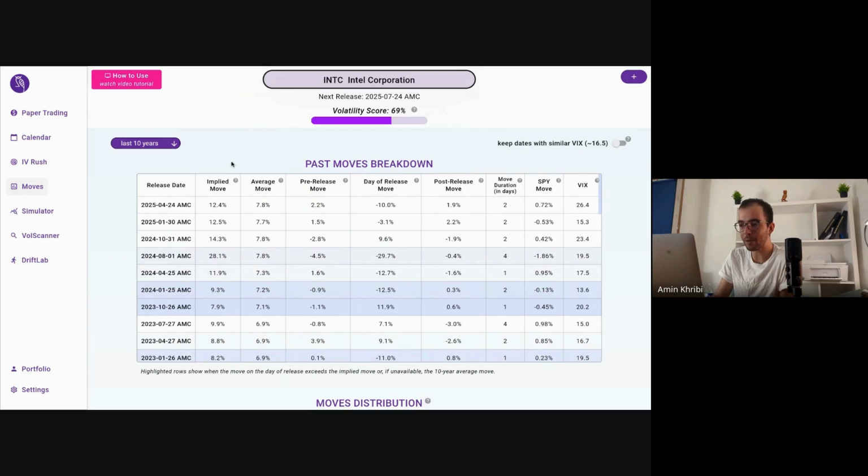Right away, something that jumps to mind is that the current implied move of 9% is quite a bit lower than what used to be the implied moves in the last earnings. Another interesting trend is that in the last three earnings, the moves were somewhat calm, way under what was priced in. For a 14% implied move last October, the actual move was only 9%; implied of 12, the actual was only 3; and then same for the last one, 10% versus 12.